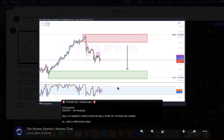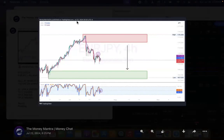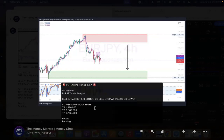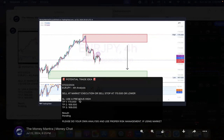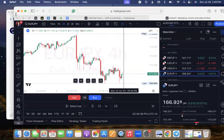So in today's quick video, we are going to be doing a trade breakdown of this EURJPY trade. This trade was posted on July 22nd, 2024, and we can tell based on this screenshot from TradingView. Now, it was suggested for a sell at market execution or a sell stop, which is a type of pending order. And I did give my mentees a few areas that they could target for a potential profit. As always, I encourage everyone to do your own analysis, use proper risk management, and if you are doing market execution, make sure you adjust your take profit and stop loss to your actual entry. So that was the initial trade idea.